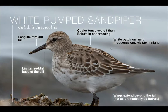The name, as the name suggests, it does have a white patch on the rump. I selected this photo because you can actually see it. Usually you can only see it when they're flying. This one hadn't settled down his feathers all the way, and it revealed that white patch. They overall have a more cooler look to the feathers, but you can see there's some lighter, warmer tones on the edge of the feathers here, so that's indicative of what their breeding plumage would look like. So don't necessarily say it's a white rump when you have the cool plumage.